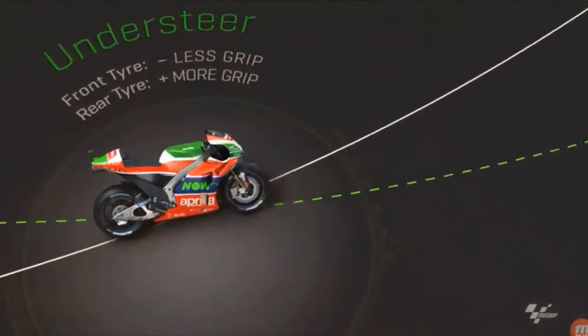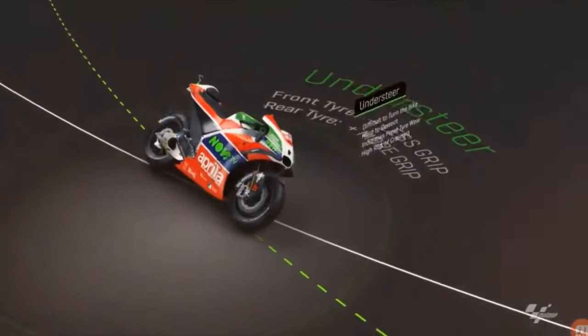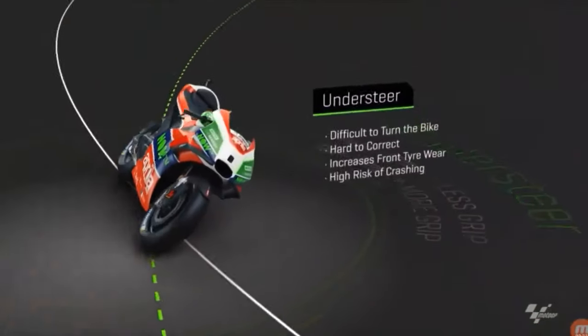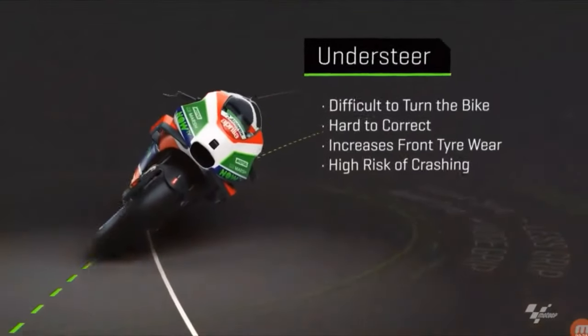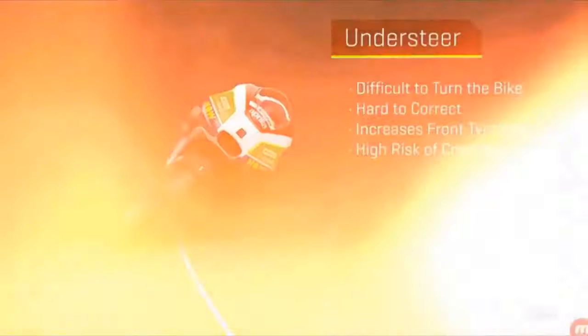Understeer is when the side slip of the front tyre is greater than the rear, pushing it away from the turn. Here the front tyre has significantly less grip than the rear tyre. The problem with understeer is the risk of running wide as it's hard to turn and correct. Sliding the front wheel increases the wear on the tyre and the rider could risk crashing.